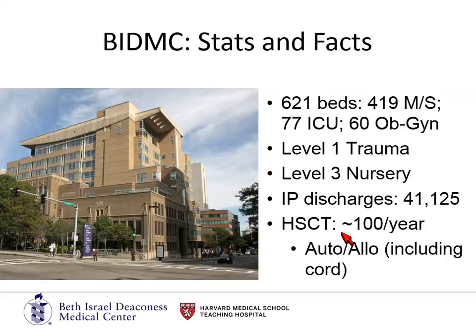So bringing it back to my own institution, Beth Israel Deaconess Medical Center, just some fun stats and facts. We're a moderately sized hospital, tertiary/quaternary, and full service. We have a level 1 trauma, level 3 nursery, and about 41,000 discharges a year. And we have an active transplant program. The numbers aren't high, but we have a lot of breadth, if you will. We transplant both autologous products as well as allogeneic products, including umbilical cord transplants.